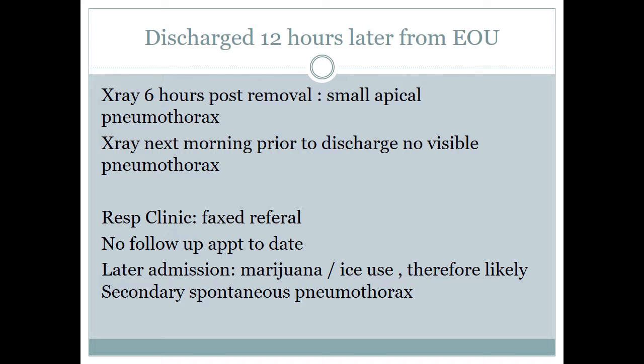And there was some recreational drug use, heavy marijuana smoking, some ice inhalation. If you look through the British Thoracic Society guidelines, that's a secondary pneumothorax. So we've treated a secondary pneumothorax conservatively in that manner, and it's gone okay this time. So you agree, that's pretty standard practice for what we do.